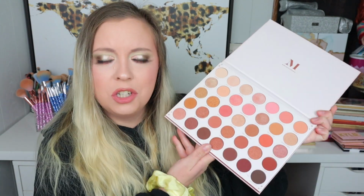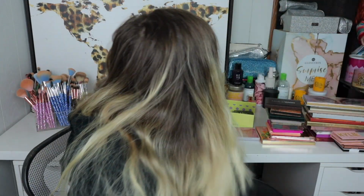And then I have this palette from Morphe, the 35X Big Primpin palette. This was the one that I purchased and I was like, wow, Morphe really stepped it up here and somehow created really good shades. I have used quite a lot of these colors and I cannot wait to bust this out again. I couldn't believe how good of a palette this was, because usually their quality of eyeshadow is really horrible, and this one brought me back to life and was like trying Morphe palettes again. So yeah.